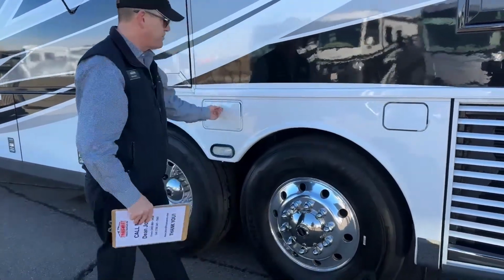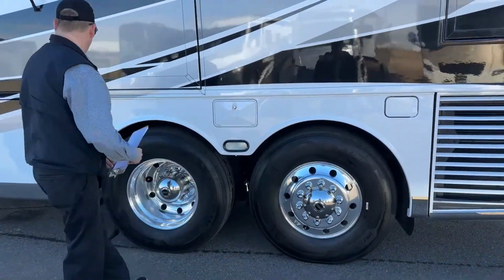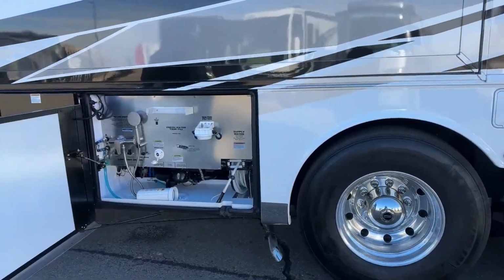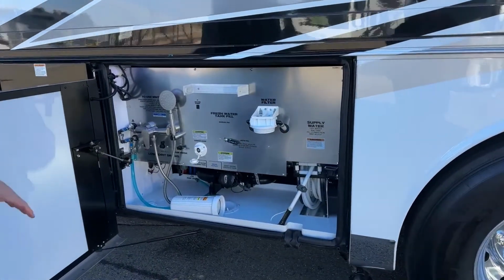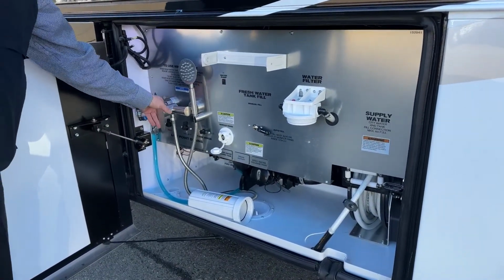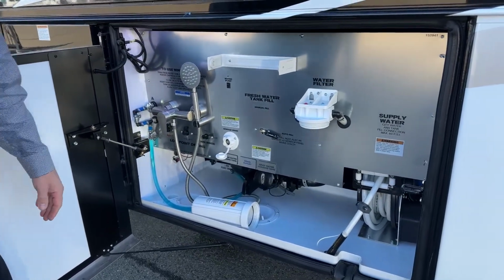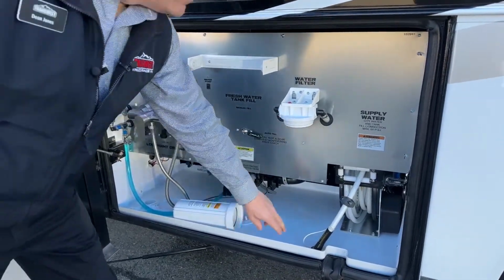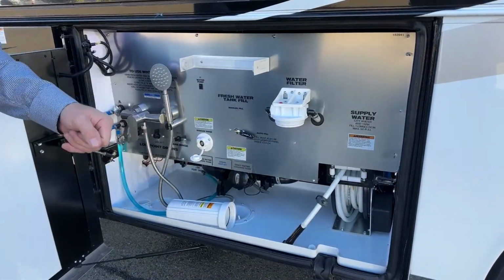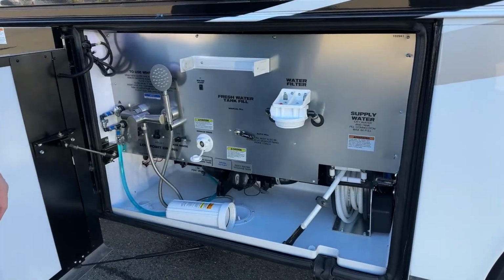We have a nice place for sewer hoses, gloves, that kind of thing. But here we have our wet bay. All stainless steel, nicely labeled, pretty comprehensive. Real nice stainless steel outdoor shower. It's not that little plastic thing you get on some lower end coaches. Full water filtration. Your hose is on a reel, so you want to fill that thing up, you just fill it up, unhook it, reel it back in. You don't have to store a hose in another compartment.